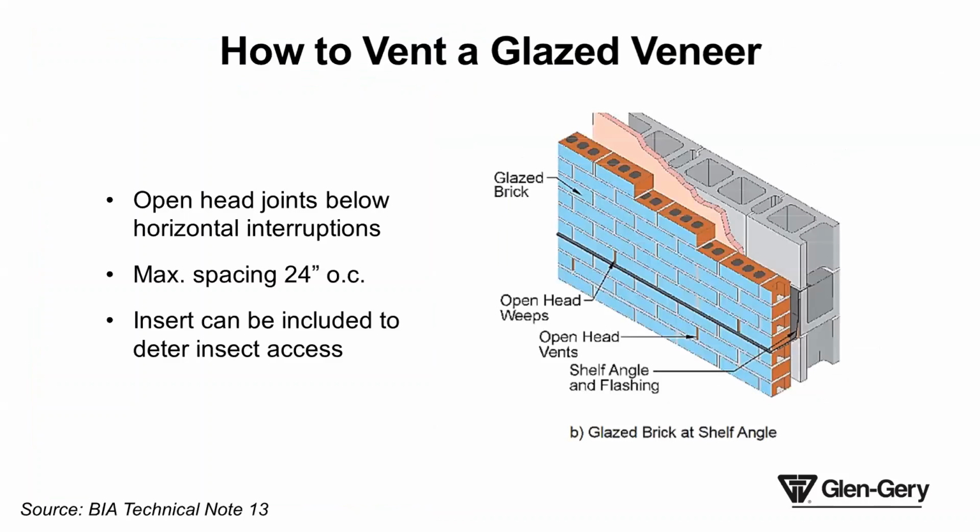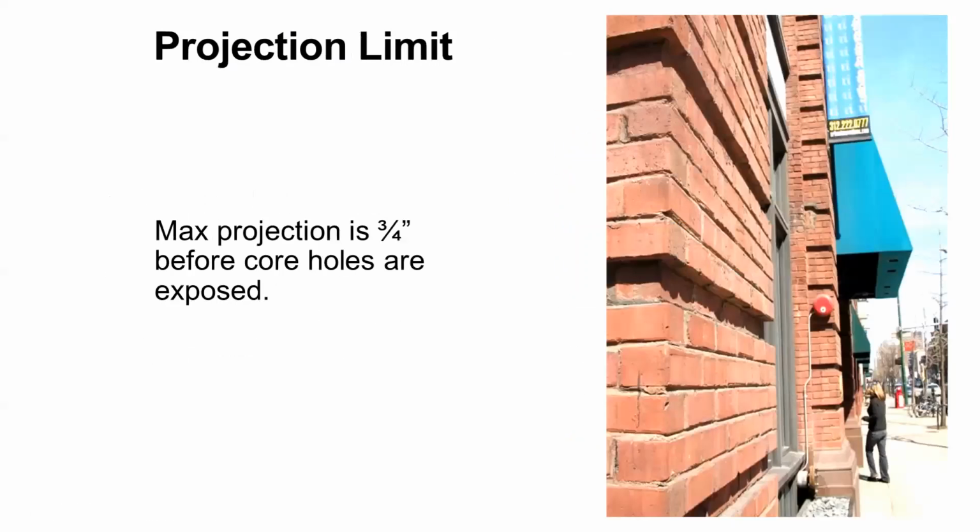BIA has a technical note on glazed brick and its detailing. For those vents, you can use the same spacing as you do for your weeps, or you can increase it if you like. So BIA's technical note 13 is the one where you can find additional information about glazed brick veneers.